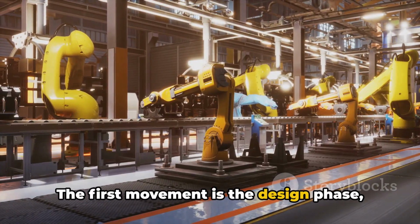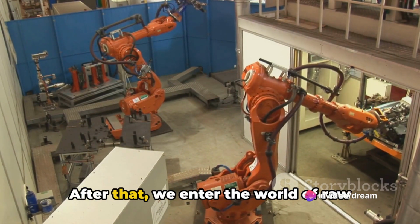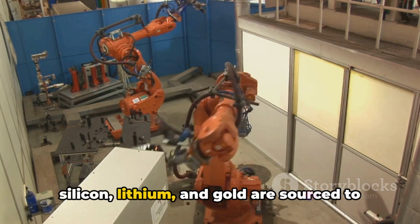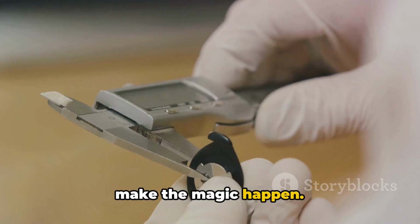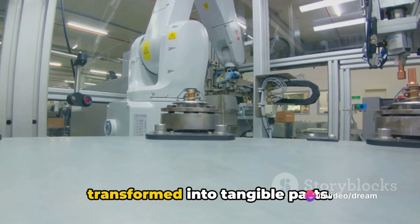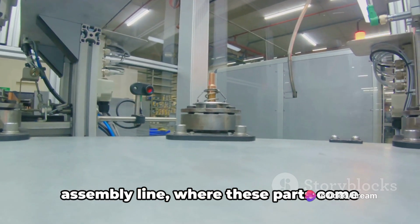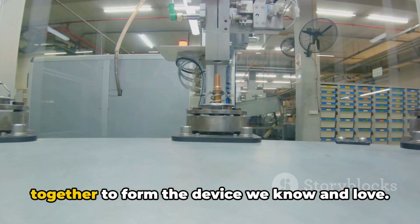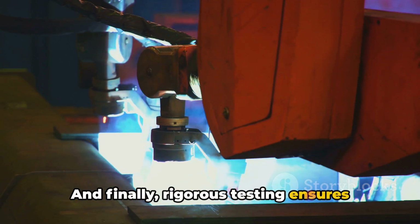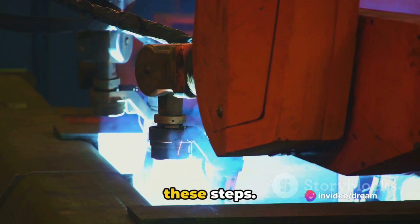The production of a smartphone is not a one-step process, but rather it's a symphony composed of various stages. The first movement is the design phase, where creativity meets functionality. After that, we enter the world of raw materials acquisition, where elements like silicon, lithium, and gold are sourced to make the magic happen. Then comes the component manufacturing stage, where these raw materials are transformed into tangible parts. Following this, we find ourselves in the assembly line, where these parts come together to form the device we know and love. And finally, rigorous testing ensures that the final product is ready for us to use. Stay tuned as we delve deep into each of these steps.